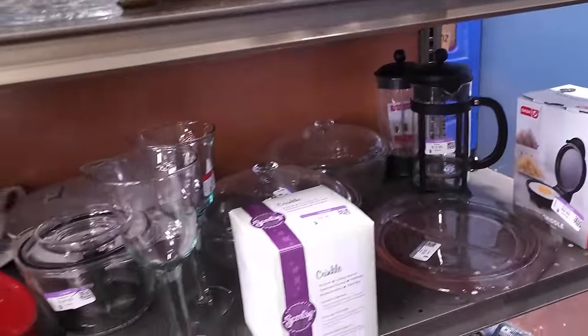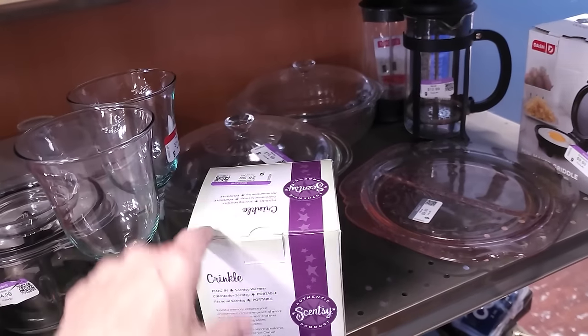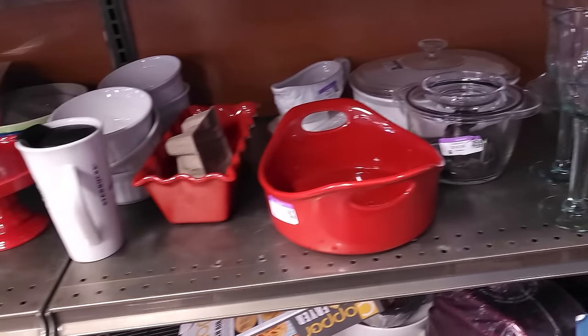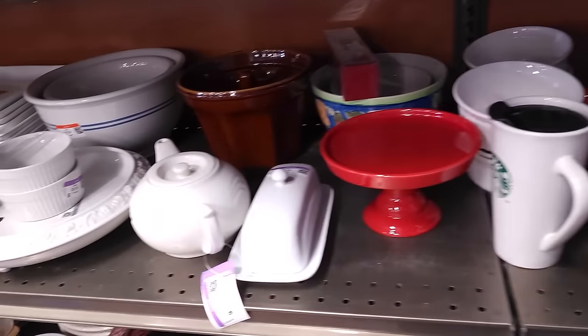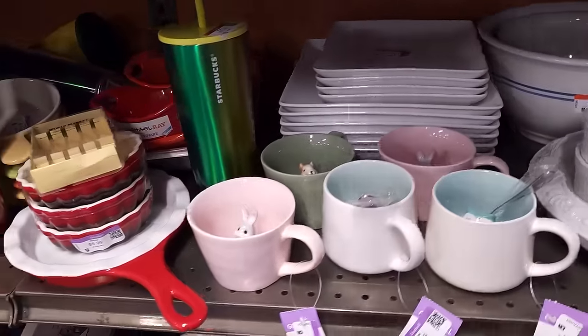All right. Ooh, we got a Scentsy. I don't personally like these little plug-in ones, so I tend not to pick them up. They just don't work as well as the big ones. Let me know your thoughts on that if you are a Scentsy fan.